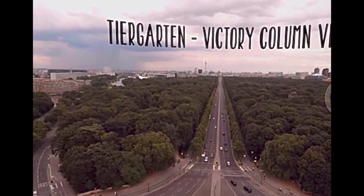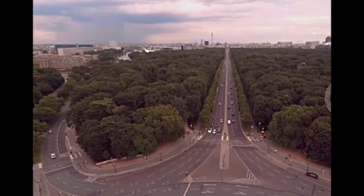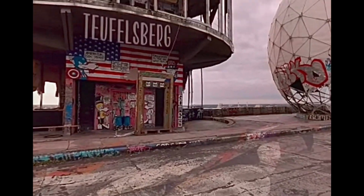After all, Berlin is all about reinventing oneself. Just look at the Teufelsberg. Once a pile of military rubble, now it's a cool tourist site.